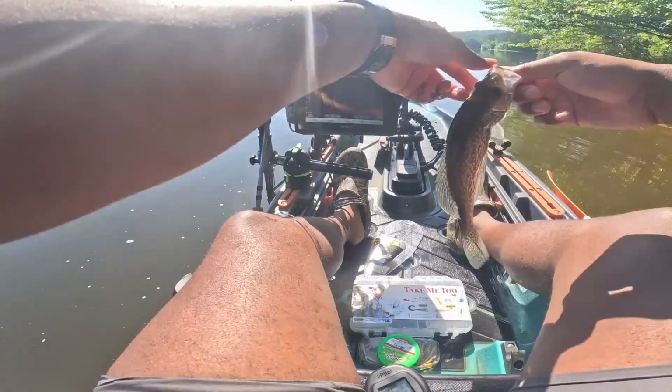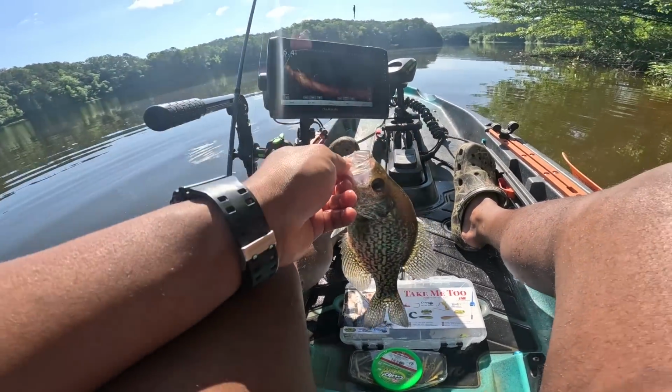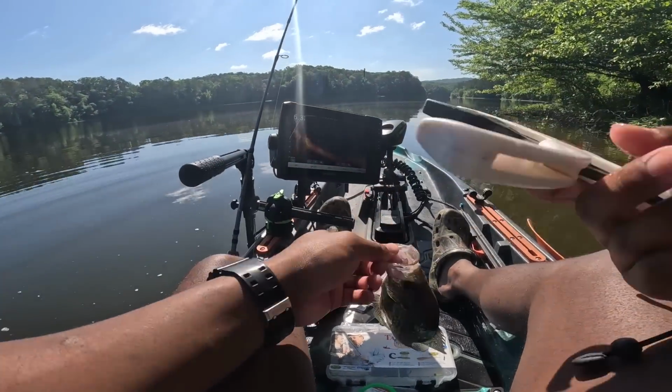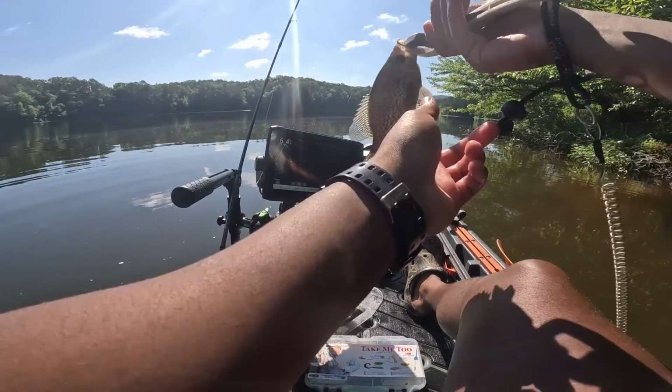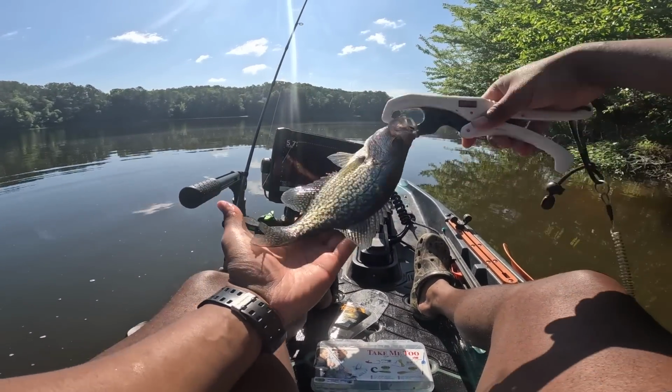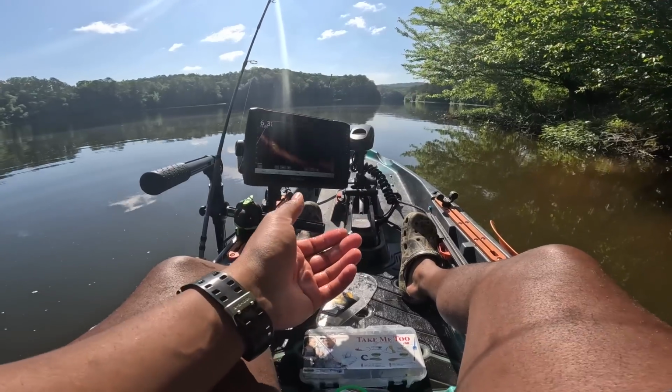All right, first crappie. And then the first one we always put on the grips, just in case we don't catch any more. They go back. First keeper, crappie number 3. Crappie are such beautiful fish.